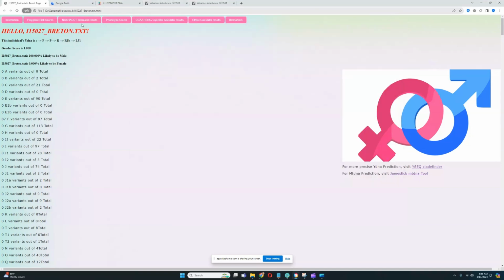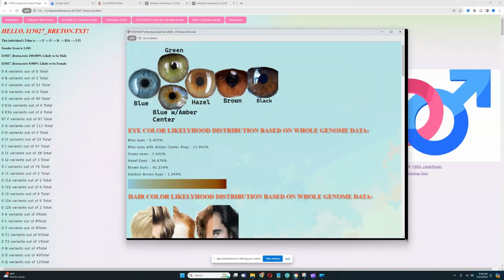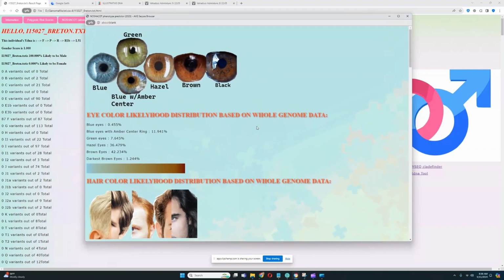Let's see what he scores for the Naxch calculator results. This is definitely the strong part of the trait predictor. The Naxch calculator results, that's what I do. That's what I do best. So when it comes to that, he's definitely got brown or hazel eye color, so he's quite dark. Although he also has quite a high chance for blue eyes with a neighbor center and green eyes. That's also a pretty big chance. 11.9% for blue eyes with a neighbor center and 7.6 for green eyes is quite a large percentage.